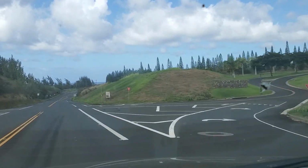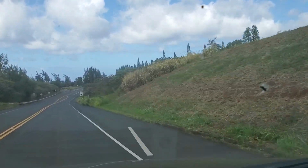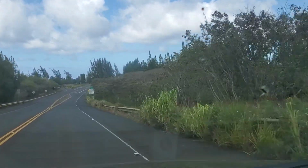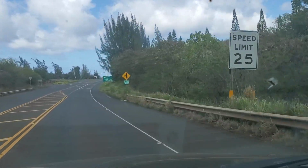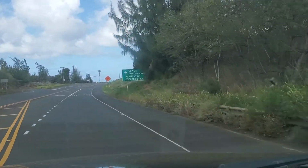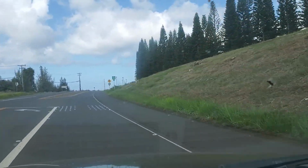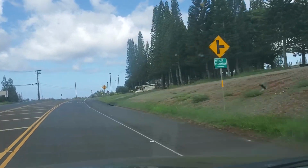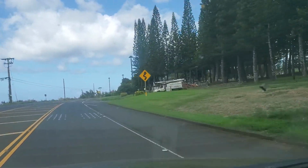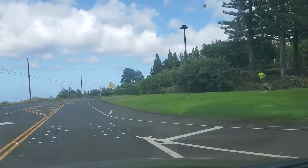So we got some new houses here, some new estates, Lahaina estates. And then this takes you to the plantation right here if you make a right, in the plantation estates. And then it says Lower Honopuna Road, that takes you to Fleming Beach. They do have one lifeguard on that beach, DT Fleming. Most of our beaches don't have lifeguards.